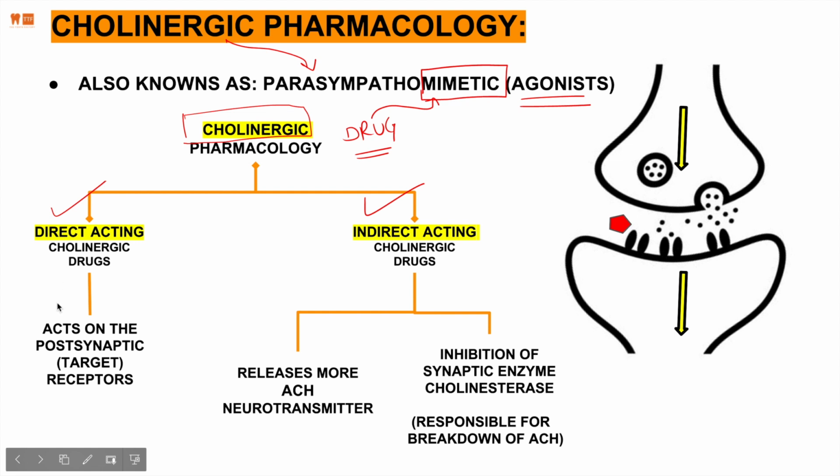Direct acting cholinergic drugs will act on the postsynaptic target receptors. It will enhance this bond right here. Right? So remember, just as a little recap, these neurotransmitters are ACh, acetylcholine, and these receptors are muscarinic because this is cholinergic. Indirect acting cholinergic drugs will either release more ACh, so from here, from the vesicles, it will release more ACh, or it will inhibit the synaptic enzyme known as cholinesterase.